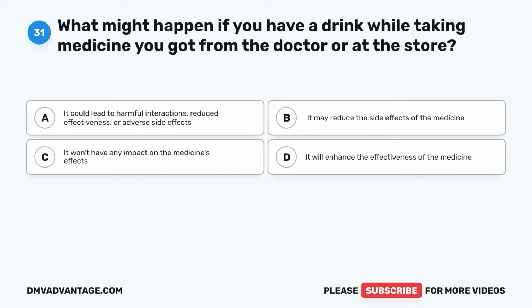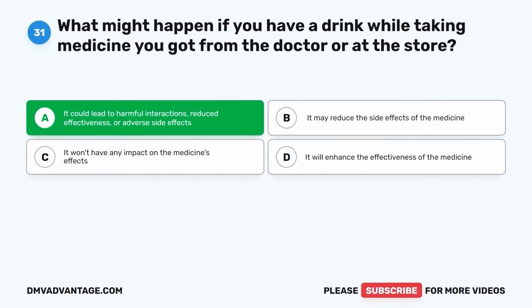Question 31. What might happen if you have a drink while taking medicine you got from the doctor or at the store? A. It could lead to harmful interactions, reduced effectiveness, or adverse side effects. B. It may reduce the side effects of the medicine. C. It won't have any impact on the medicine's effects. D. It will enhance the effectiveness of the medicine. The correct answer is A.